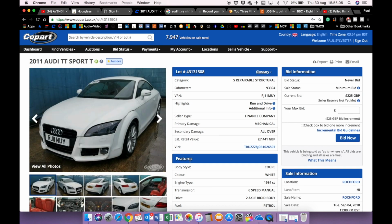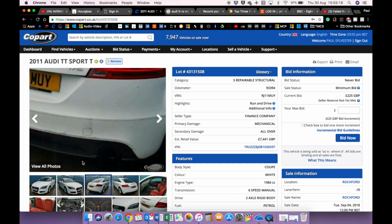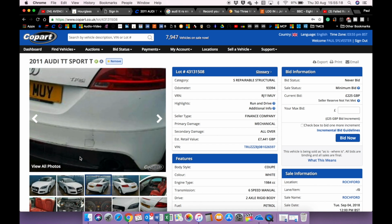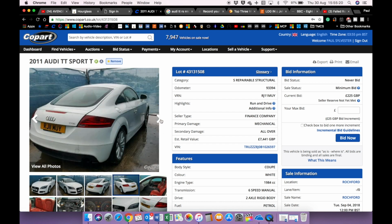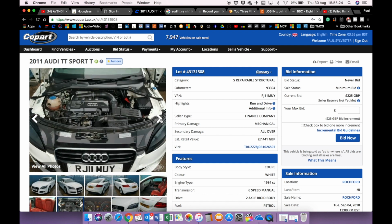No, it's a white car. So the white car here is a TT Sport. This is 208 brake horsepower. It's the up-to-date one. Now I actually bid on this car and won the auction. It's owned by a finance company, so it's being repossessed. It's got a few dings, you can see on the bumper there, and then there's one on the front. It has a mechanical issue, but it's not clear what that is.